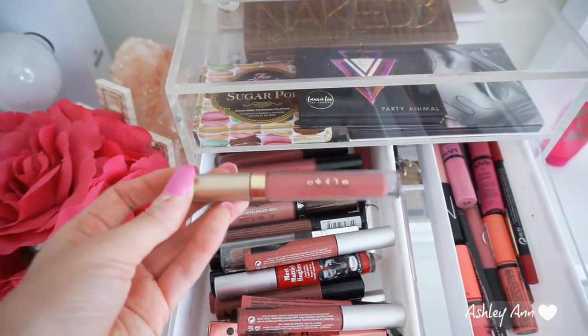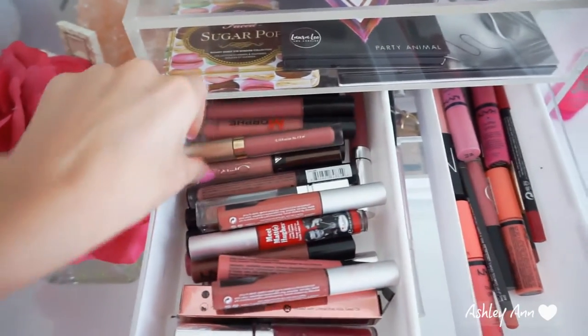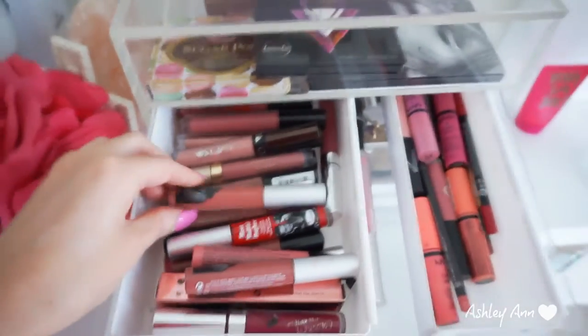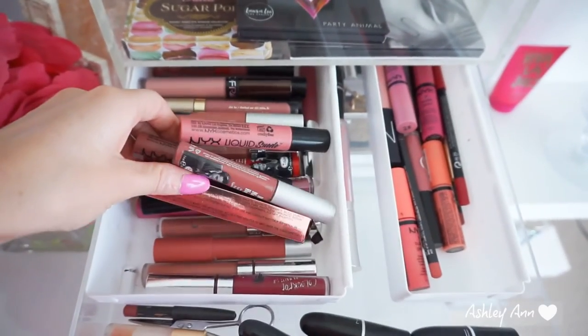This was actually one of my favorites as well. This is Stila, I think Patina. And that's a really good liquid lipstick. I don't know if this Ofra one is a liquid lipstick. But what I wanted to mention, oh, I also have like a ton of ColourPops in here as well, you guys. I still have like ColourPop ones on the bottom.